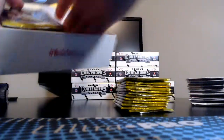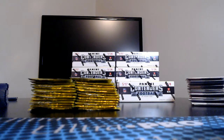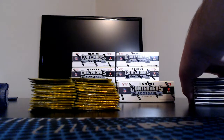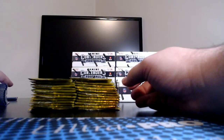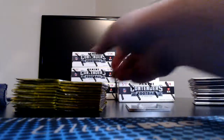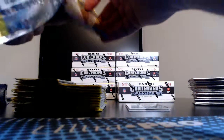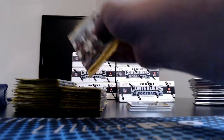Oh, for sure. Cracked ice is the chase every year. The cracked ice this year, for some reason, looked way better to me than they normally do. I'll straight say, I said it earlier, we were feeling this. I think this year's Contenders beats last year's. The design is much better. Not that I didn't like last year's or anything, but the cracked ice is one of the things that puts it over the top for me.